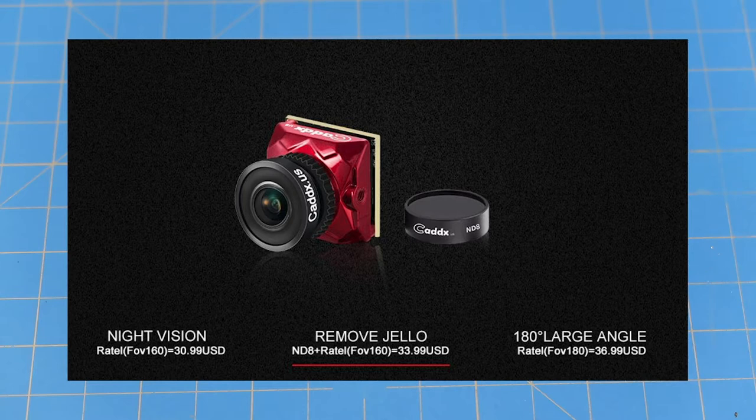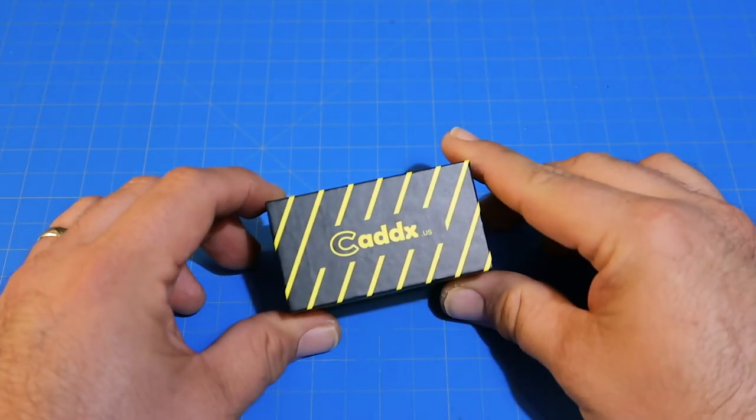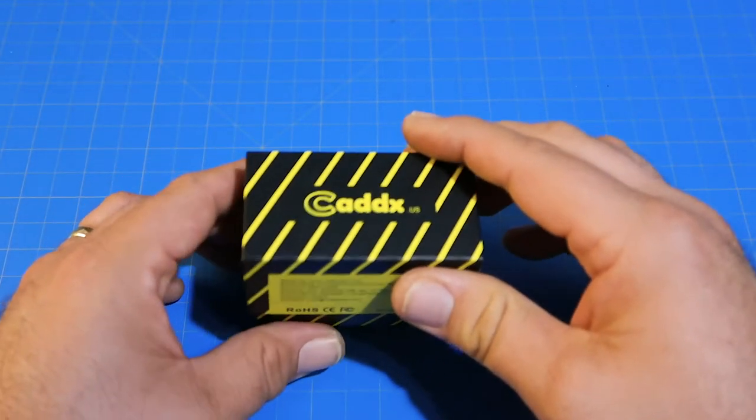And then the third option is the 180 large angle. I guess if you just wanted the really wide angle, but I'm used to the Eagle, so I don't want a super wide lens. Let's take a look at what comes in the box. I'm sure it's going to just be the standard stuff.